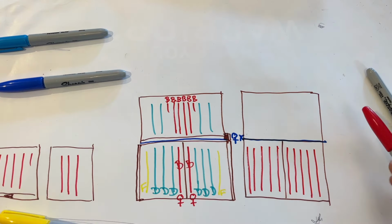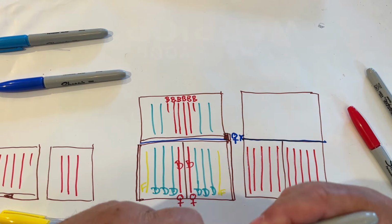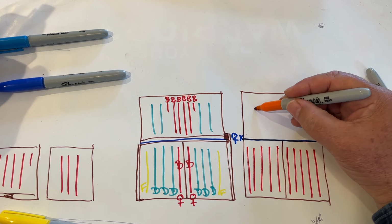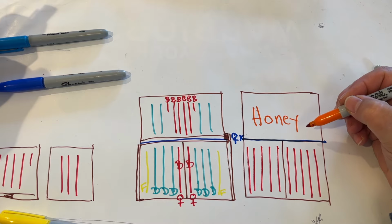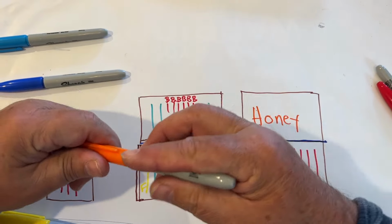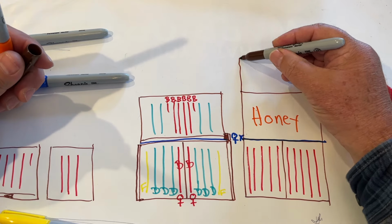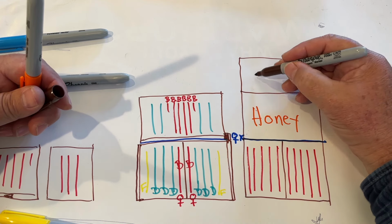All of the frames up here are going to emerge. And over the next 3 weeks, that's going to fill with honey. And if I put any foundation in here, they will get foundation built in here as well. So within a very short time, I will have needed to put another box on, and that will also get filled with honey.